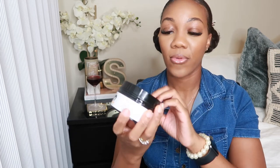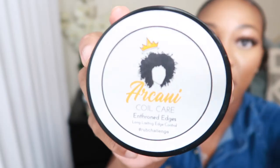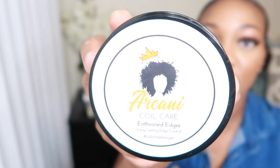The last and final favorite is, drum roll, this is the Arcani Coil Care Long Lasting Edge Control. And wow, let me show you guys. Hold on, let me show you what this looks like. Arcani edge control. Y'all, this edge control is so fire. And it says hashtag rub challenge. This is the one where they be rubbing the edges. I don't even know how to explain this. Okay, so basically your search for the perfect edge control is over.